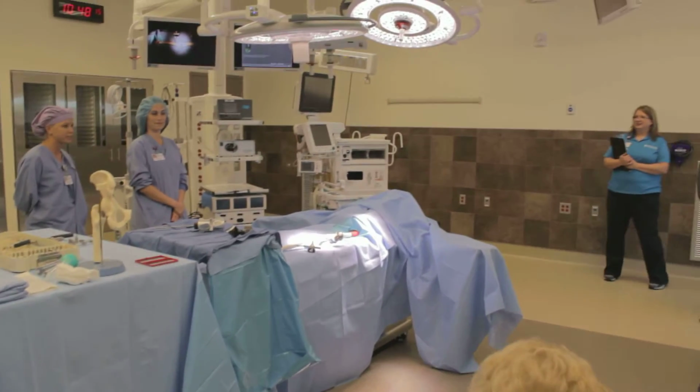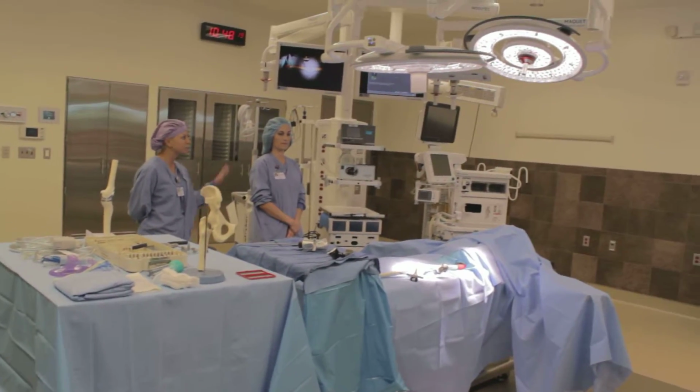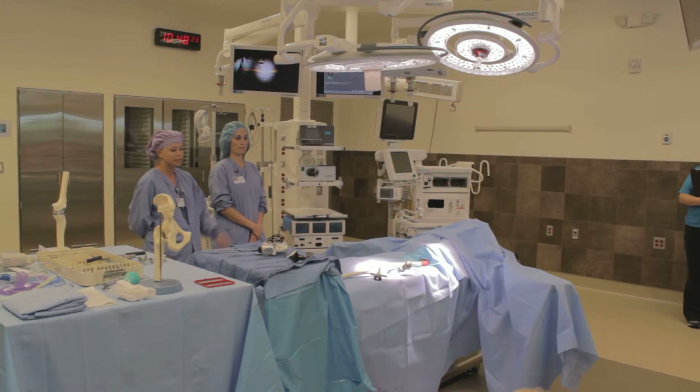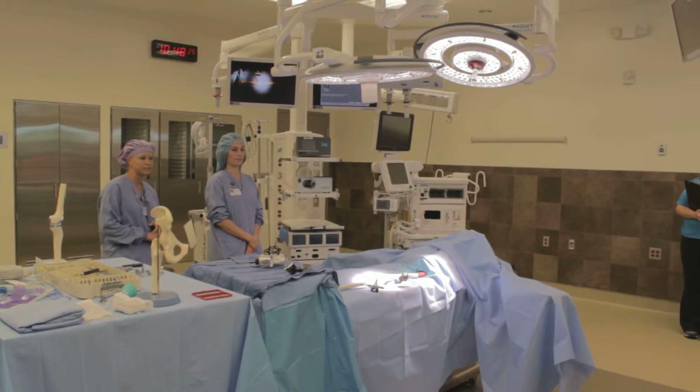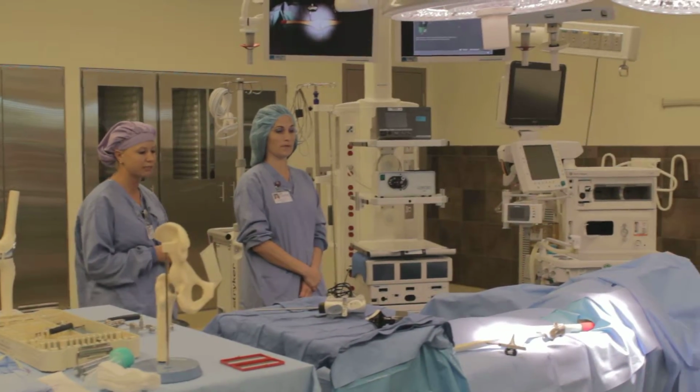Well, this is an orthopedic OR. This is OR number 22. As you can see, it's very large. It's about 750 square feet, which is almost double the size of our current OR. And as you can see, there's lots of technology in the room here. We have an in-line camera here that we're able to take videos, photos, things like that for teaching and for the surgeons. We also have a navigation system.